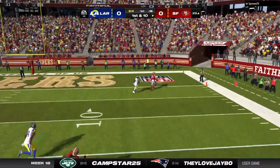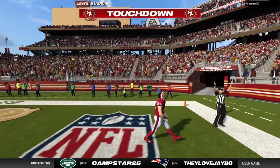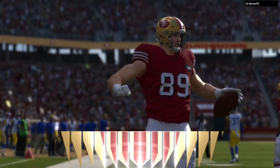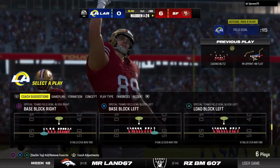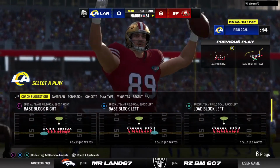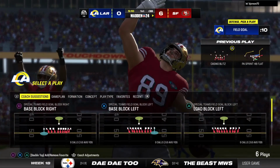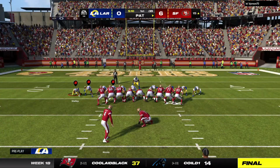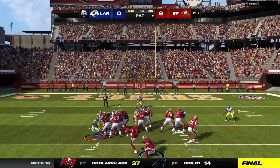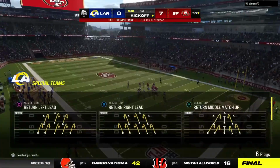Purdy. And he hauls it in the end zone. Touchdown, San Francisco. Fred Warner, his first touchdown on the year. And the 49ers will jump on top with the game's first score here this afternoon. Jake Moody now for the point after. And the 49ers grab a 7-0 lead.